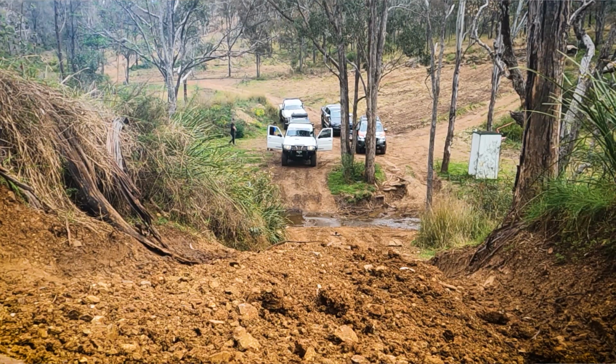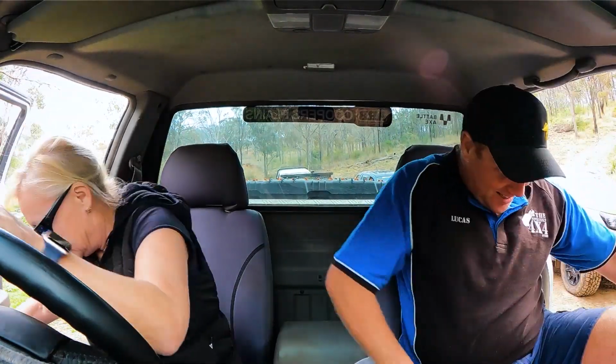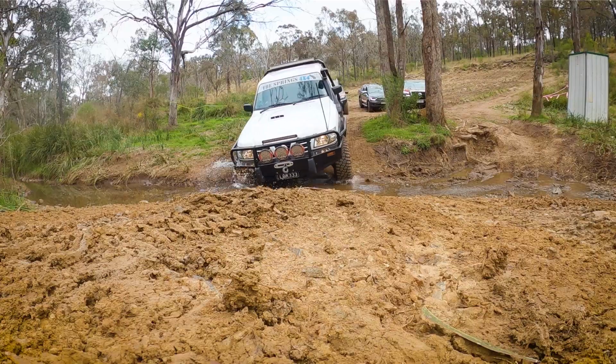Let's do it. Well, she drives the white Rhino, so she can handle a manual. My question is, can she handle Lucas? We're about to find out. I don't know if I can get the seat close enough. Here we go.